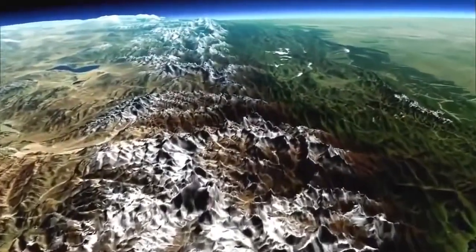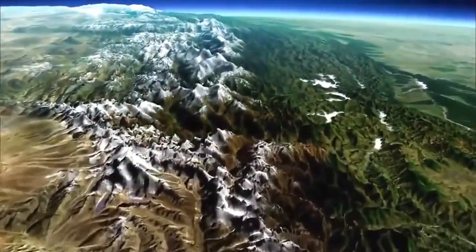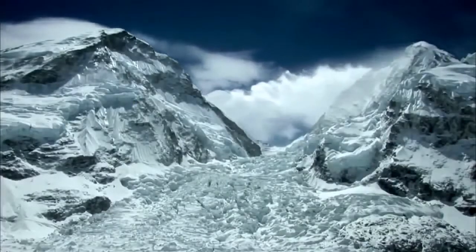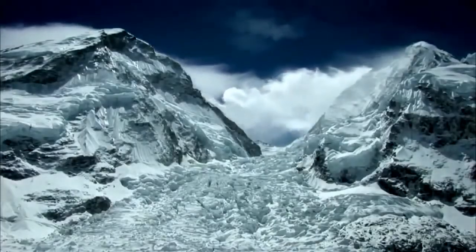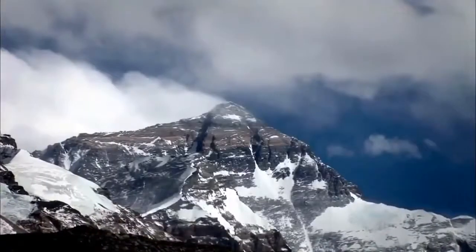Out in this vast wilderness of icy peaks, geologists are still making discoveries. For geologists, it's exciting in terms of the science because you get to areas where few geologists have been before. As the research continues at Everest and across the Himalayas, it is a wonder what secrets they might tell us in the future.